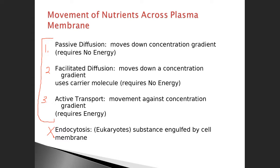Glucose cannot come through the membrane by itself. It needs help, right? Things that are lipophobic or polar, like water. Water cannot come through the membrane. It has to go through a pore, right? Or things that are charged. And charged things are going to be things that are cationic or anionic, right? That means they're going to be positively charged or they're going to be negatively charged.